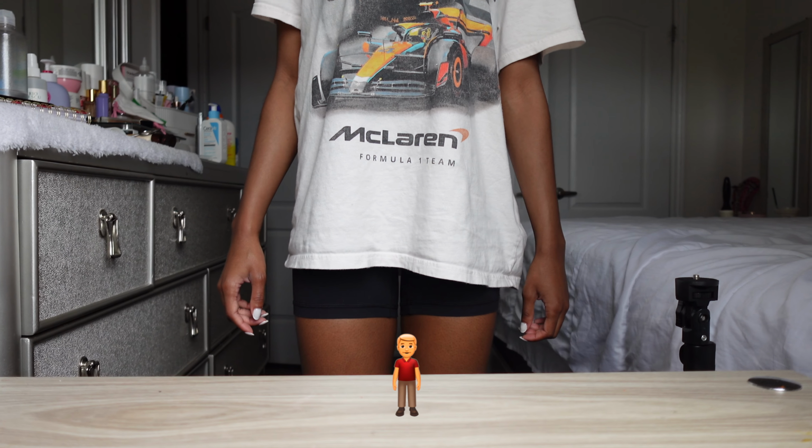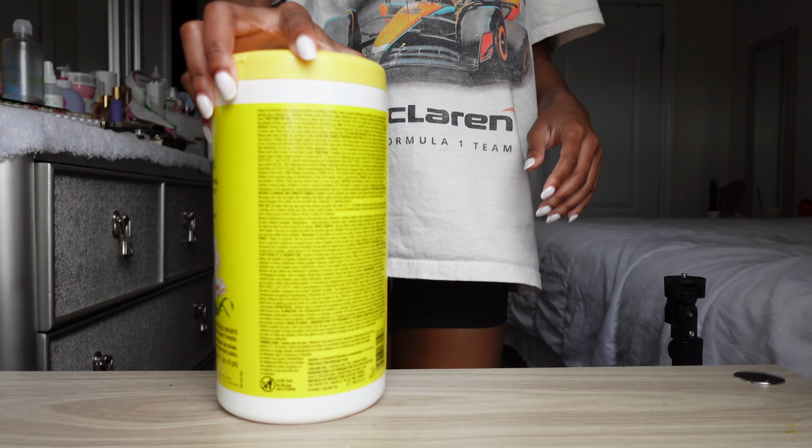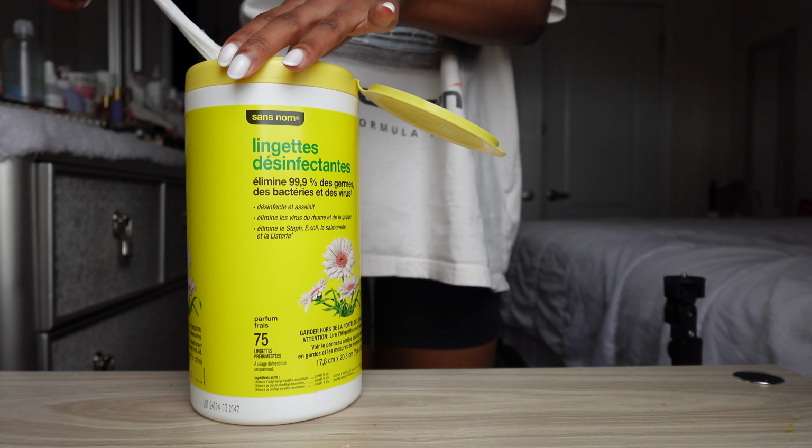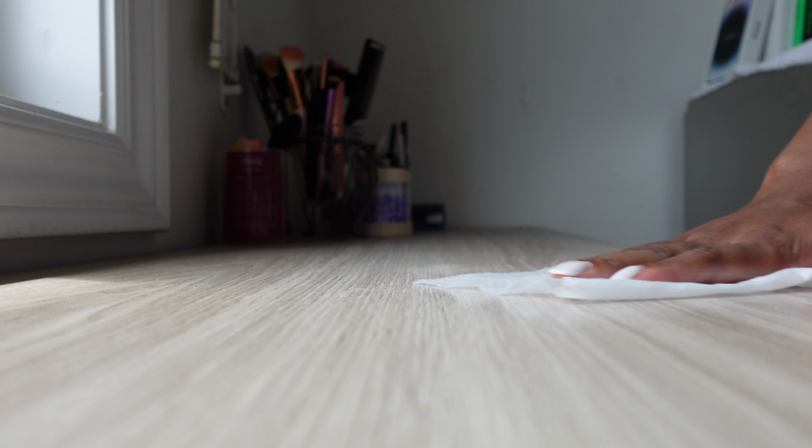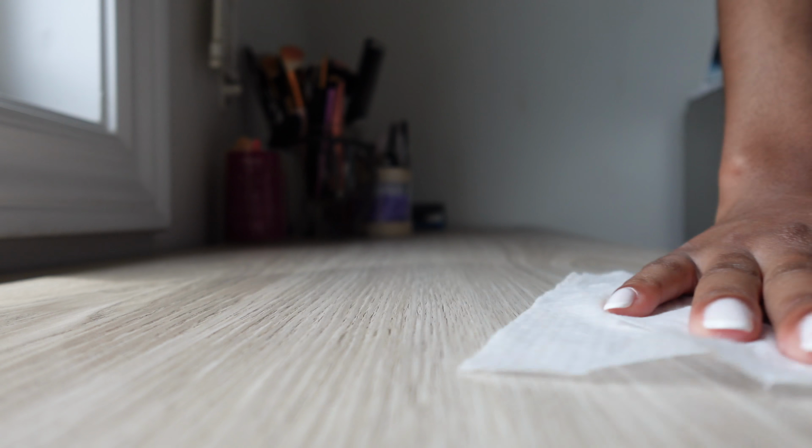Going in with a disinfecting wipe to clean the surface. Once everything is wiped down and nice and clean, I go back in and start reorganizing my products.